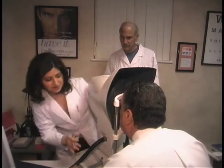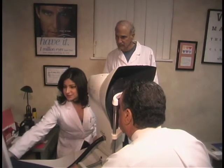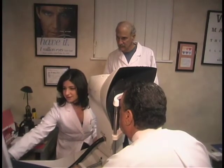For patients who have been told in the past they're not a candidate for laser vision correction, we have other technologies now which we can offer these patients, such as implants. And these patients who have been told in the past they couldn't have refractive surgery can now have other procedures which can solve their refractive problems and again make them glass free.